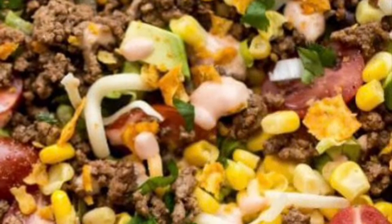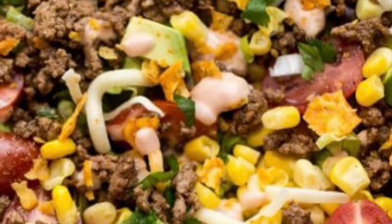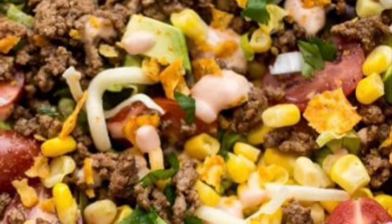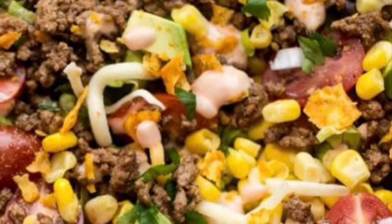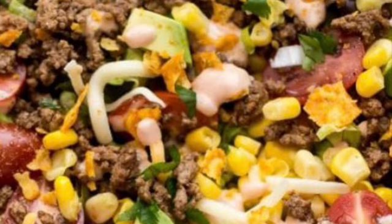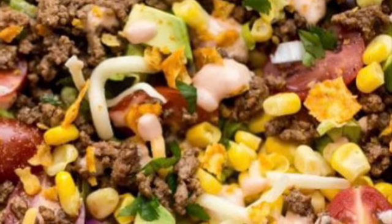On Thursday, we had taco salad. Taco salad is so easy, especially right now, this time of year, when I have 2 big urns on my front porch that are full of cut and come again lettuce that just regrows every week for us to go out and snip and make a big salad for the family.